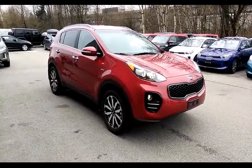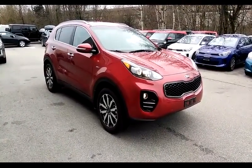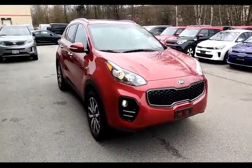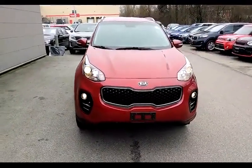Today we're looking at a 2018 Kia Sportage, a beautiful red in color, has machined wheels, has fog lights, 2.4 liter engine, and 6-speed Sportmatic transmission.